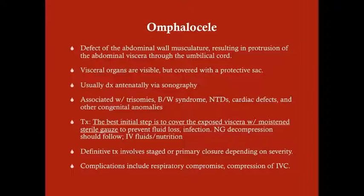So if it's just a minor defect, then you can probably close it all at once, place it all back in at once. But in larger defects, you'll probably need to do it in stages. So you'll put some of the bowel back in, some of the abdominal contents, stop and wait a day, and then do more in stages. Because the problem is if you put too much in, remember you're dealing with a fixed space here in the peritoneum. If you put too much in, you can press up against the diaphragm, you can press up against the inferior vena cava, and that can cause problems. We want to avoid that.